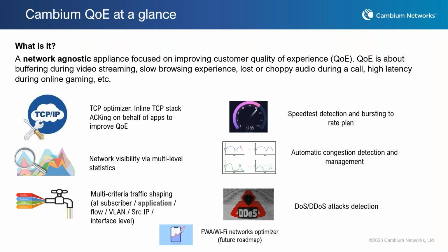On the software tools that we offer at Cambium, one of the most exciting ones, where we're really seeing a lot of growth, is quality of experience, or QoE. It's a software solution. It can sit on a virtual machine in your network, in between your peering point to the internet and the access network. It optimizes the TCP flows, does rate limiting and traffic shaping, and gives you all kinds of statistics on what's happening. We can detect speed tests and bursting to rate plans, as well as congestion detection, which is really important as you try to manage the latency of the network.